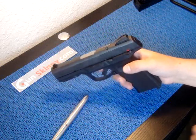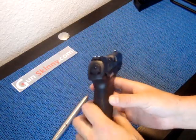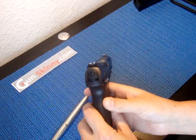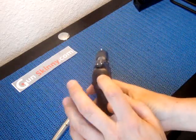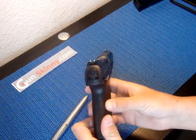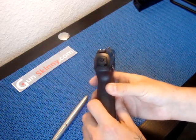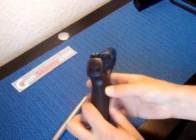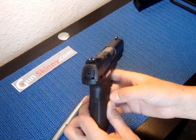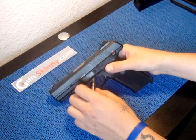The striker indicator, I'm going to see if I can get this so you guys can see that. It's just all black. I'd like to see them put a little bit of an orange or white dot on it or something, just so you could see it a little bit better. Once again, that doesn't bother me too much, but I hear a lot of people complaining about how you can't tell.